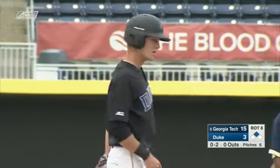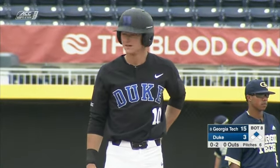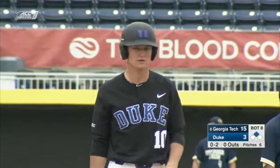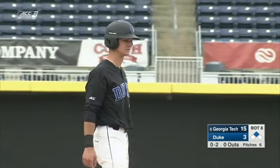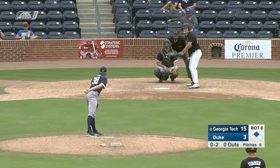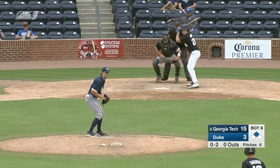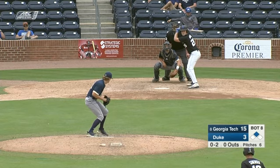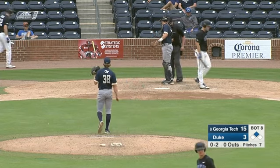First extra base hit for Matt Steinbeiser in his collegiate career, freshman. He'll tell his grandkids that he banged one off the wall rather than blooping one in at the Bermuda Triangle. The 0-2 fouled away by Maxwell.